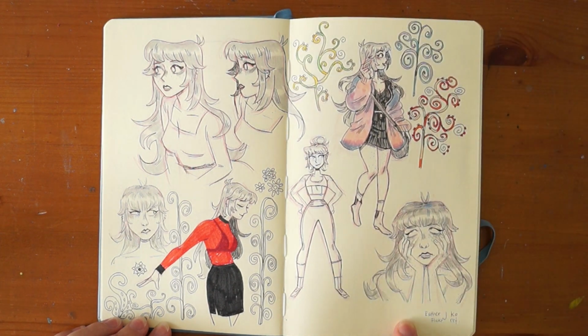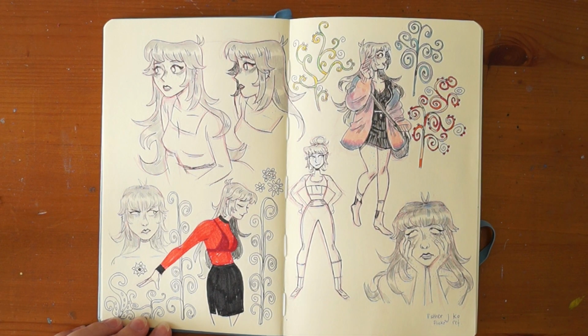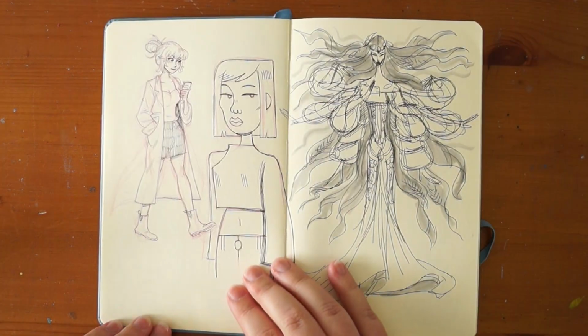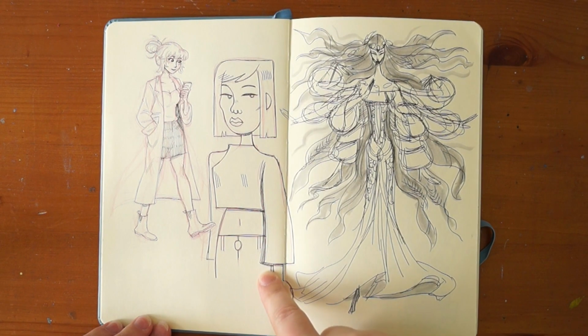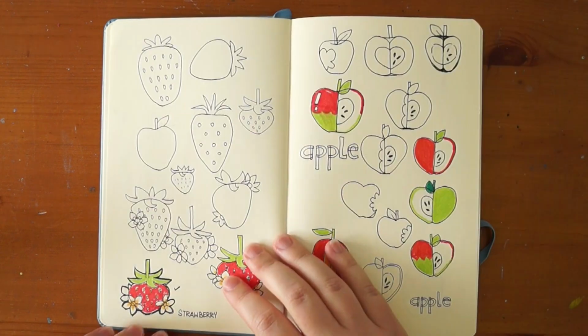This one was referenced by Esther J. Coe. I found a photo on Flickr anyway, so I just got that from her. Just some sketching around. I had some new gel pens, and I was just trying them out.